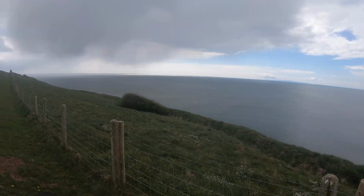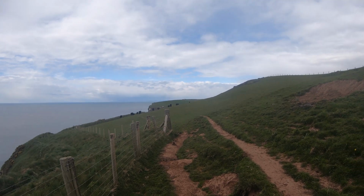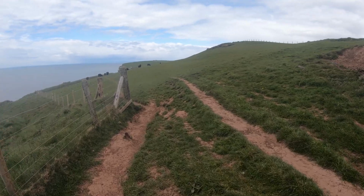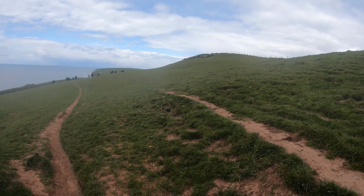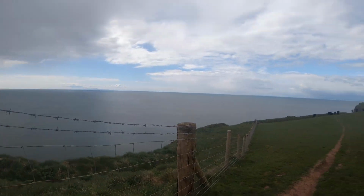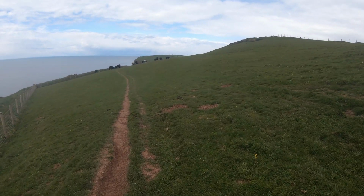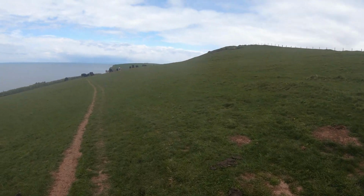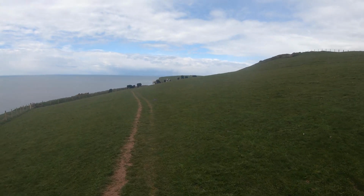This bit here very much reminds me of the Seven Sisters in Sussex. Looks like we're sharing it with some cattle. Got to barge our way through some cows. I've seen a few people on the path. Weather's not been great. We're in the lee of the wind now, so it doesn't feel too bad, but up on the top the wind was really strong. A fair old hailstorm come through. Not a great start, but we just have to take it.